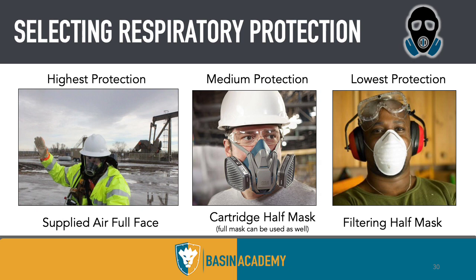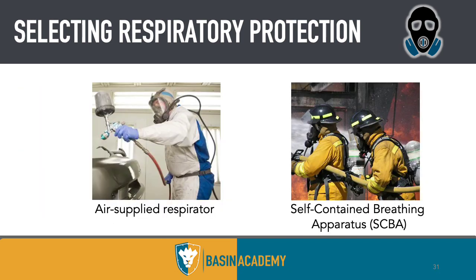So we have cartridge half masks and also full masks. You can get this in both. You can have a full mask that has cartridges or a half mask. That's kind of our medium protection. And the lowest protection is a filtering half mask or just a blocking half mask, such as the one that we see in the photo here. So depending on what you're doing and the hazards you're associated with, you're going to select one of these three types when respiratory protection is required. A couple other things: we have air supplied and we have self-contained when we're talking about full face piece, atmosphere providing. So we want to keep that in mind.